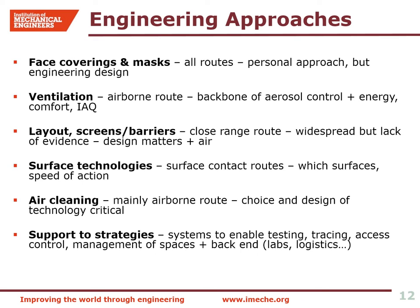And I think it's also important to acknowledge that the engineering role in controlling COVID is all of the support to the systems and strategies. So all of those systems to enable testing, tracing, management of spaces, and the back end around the labs and logistics.